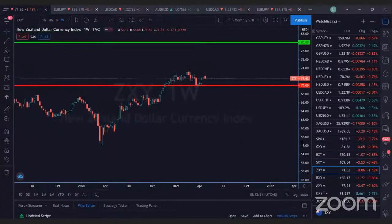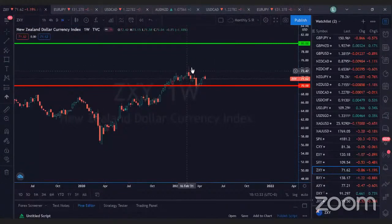So Kiwi is the one that's also interesting for me. You can see that this will be the top, and then it seems that this engulfing bar is forming a lower high. So I'm going to be cautiously bearish about Kiwi. It doesn't have much space to run to $70.